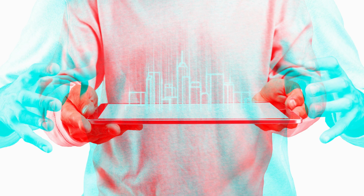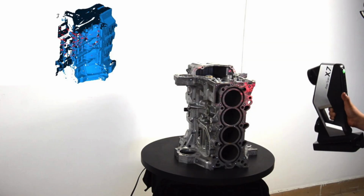Imagine capturing millions of data points in mere minutes, creating a digital twin of any physical space with millimeter-level accuracy. That's the magic of 3D laser scanning, and it's reshaping industries across the Emirate. From the towering skyscrapers of downtown Dubai to the intricate networks of transportation hubs, this technology is becoming an indispensable tool for architects, engineers, and urban planners alike.